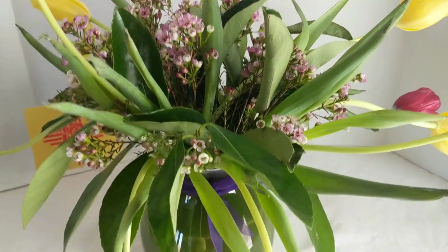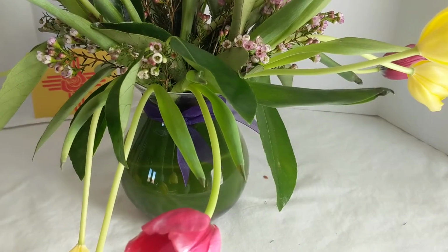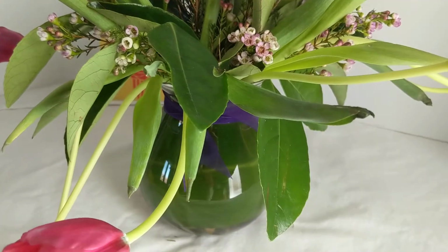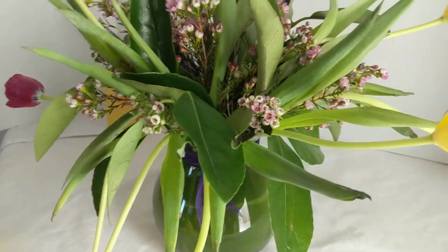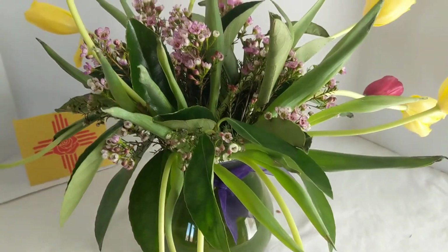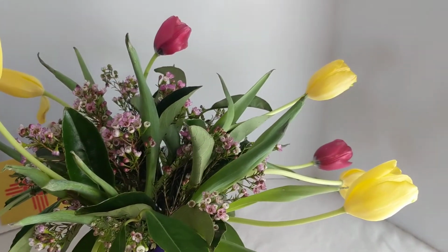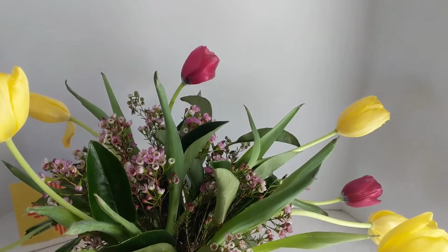The other thing that we recommend is that you change the water every 2 to 3 days, or if the flowers are really thirsty, you can add water to make sure they don't run out, because they certainly love to drink and that also keeps them very happy.